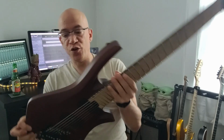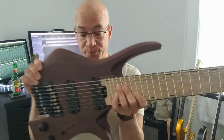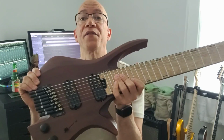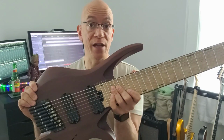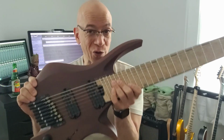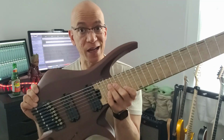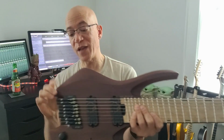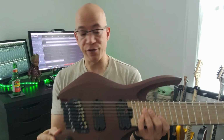So I have no idea if this thing is even in tune. It's definitely not in tune after sitting in customs for over 2 weeks, but I'm going to tune this sucker up. You're going to start seeing a lot of videos with this thing because you know me, I post a lot of pictures and videos, and you're going to be seeing me learning how to play an 8-string guitar, and this is going to be interesting. So anyway, I'm glad you were here for the reveal.